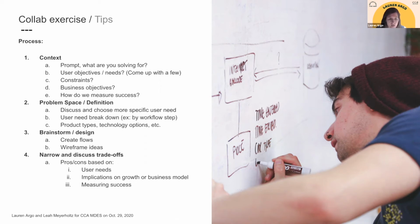And then you go into this problem space definition phase where you go a little bit more in depth on the user need, and you might brainstorm a few different needs or problems or workflows that you could solve, and come up with different things to consider, like product types or technology options. So for example, is it an application? Is it a website? Is it a voice interface? Is it like an Alexa type thing? Is it a service where you go somewhere and do something? Do you mail something in? Blah, blah, or technology options like using machine learning and stuff like that.